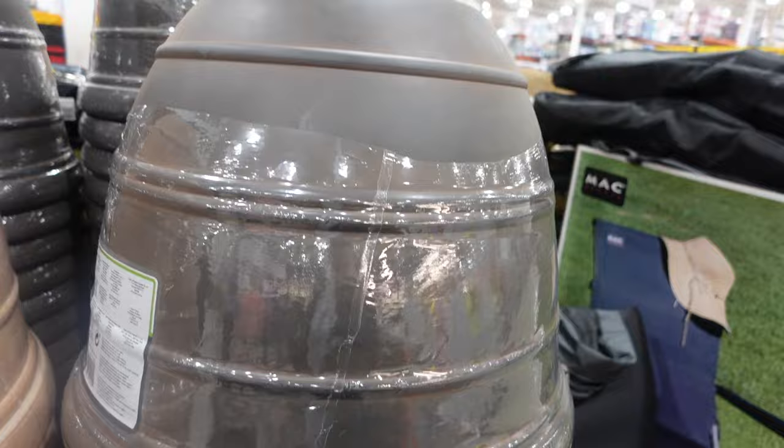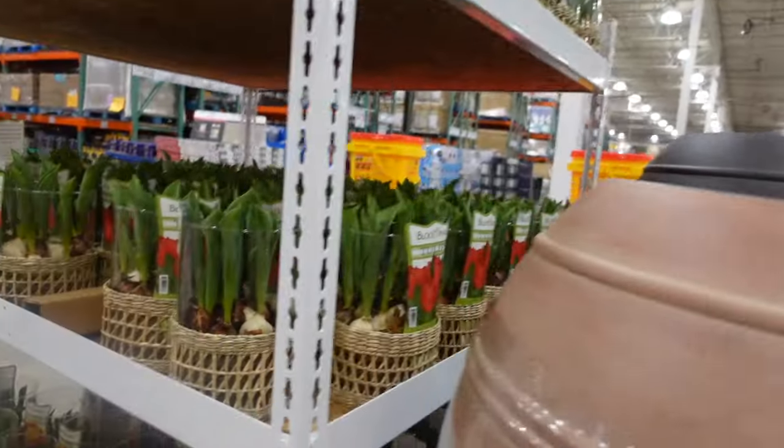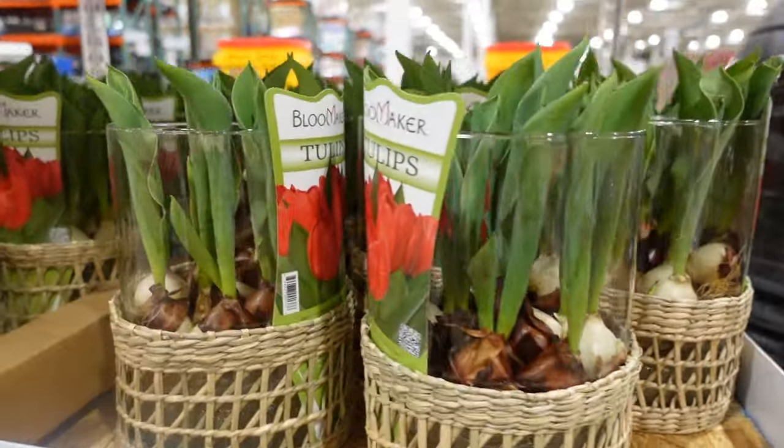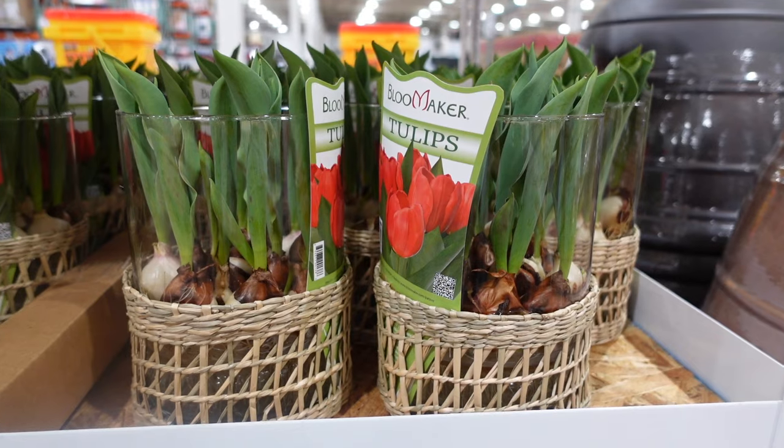Here we've got some giant planters for $19.99. And then the tulips are $16.99 in here. Now, years ago, they were definitely not as expensive as they are now. I used to get these for my mom for Mother's Day.